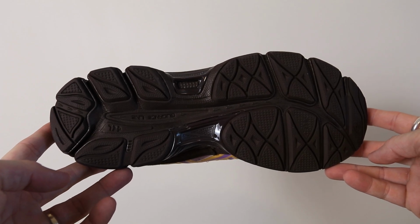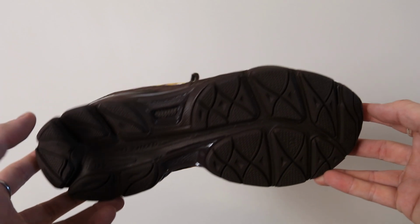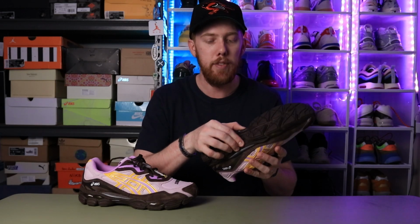You do have a couple of pieces of TPU providing some extra torsional rigidity down here around the midfoot. You have some very nice cushioned nubs around the front foot and also on the back here. You do have the classic ASICS gel pads that are just around the heel here. Of course, that's where it gets its name from, the ASICS gel. And I'll get onto the sizing and comfort a little bit later, but this outsole is your classic ASICS NYC. It is very comfortable, it's very chunky, it provides a lot of stability, it's very nice.